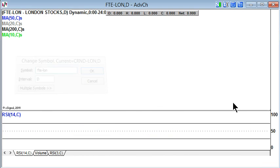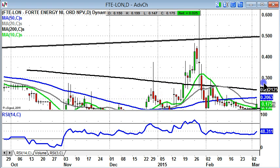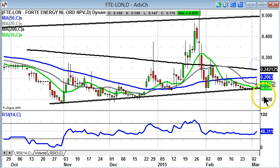Forte Energy has been a bit of a nightmare, let's just say. A great spike for the shares in January, but since then we've had quite a sort of painful retreat. The view at the moment is that we are holding a support line from November. That's running through around the 0.16 level.